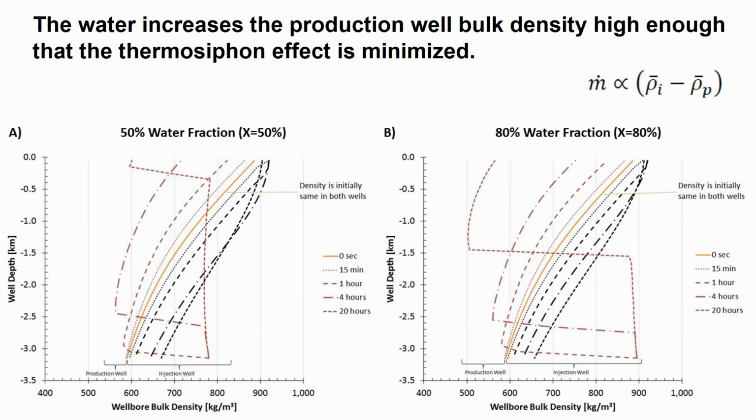This shows the tulip plots again for 50% water and 80% water. The density of the production well, the red line in this case, is the production well density. As it fills with water, the bulk density of the well gets very high. It gets to be larger than the injection well density, the black line, and then in that case you can stop the circulation of the fluid. You can stop the thermosiphon effect.